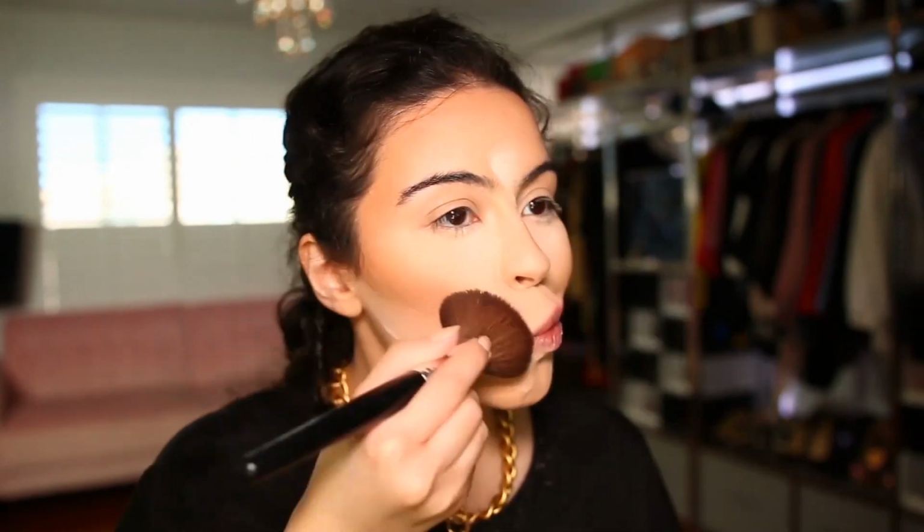So the base and the eyes are usually the same when I'm doing this look. And then I just change it up depending on my outfit, depending on my mood. I change up my blush color and my lip color. That's basically the only difference. So I wear this look a lot and then just switch it up with the lips and the blush. Don't forget to bronze your neck also.